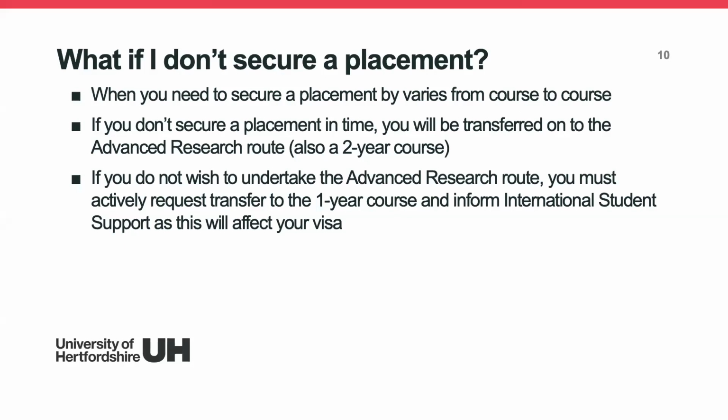If you don't secure a placement, you'll be transferred to the 2-year alternative course. So that is the advanced research route, where instead of completing a placement and placement related modules and reports, you will instead be undertaking advanced research modules. This means you'd retain your visa to stay in the UK for 2 years to fulfill your course.